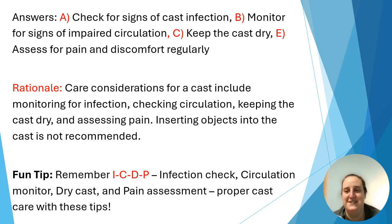I used to do this as a kid. I used to put a ruler down. Like, you're not supposed to, obviously, but fun tips.